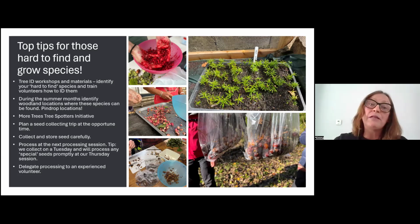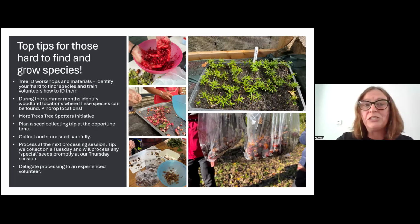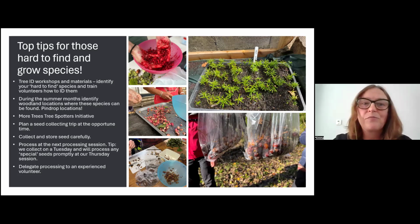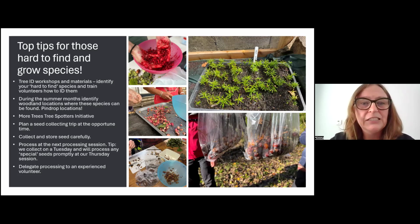So yeah, during the summer months, I would say identify woodland locations where you might find the species that you're looking for. I've put pin drop locations, and under that, more tree spotters initiative. That is actually something that we're just about to launch, which is effectively doing those first two bullet points. For those who are keen, we're going to be putting a special WhatsApp group together for people that want to engage and help us find those hard to find trees.